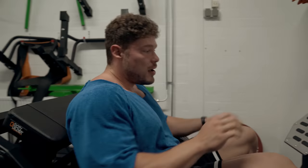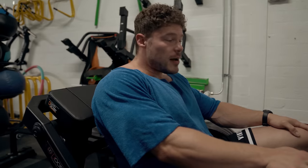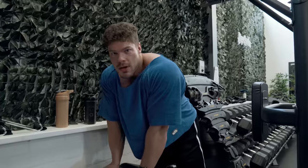That's it. Nice first movement. Now it's time for the next one. All right guys, second movement is going to be the unilateral leg curl, laying down.